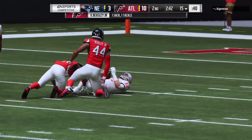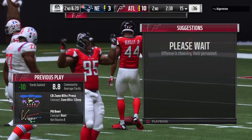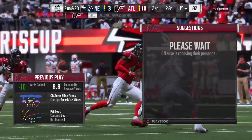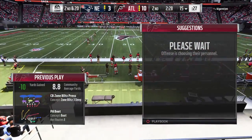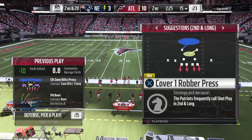Blitz coming, and down he goes. Vic Beasley in there to make the sack. He buries him for a loss of 10. Brandon, if I'm an offensive coordinator and I see an all-out rush like that, I file it away because I'm going to use their aggressiveness against them as this game goes on. I'm going to hit them with a screen soon.